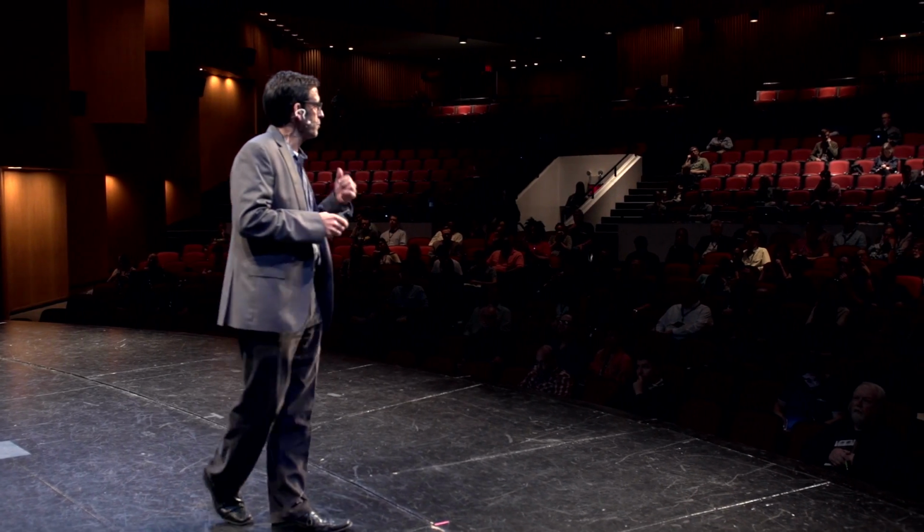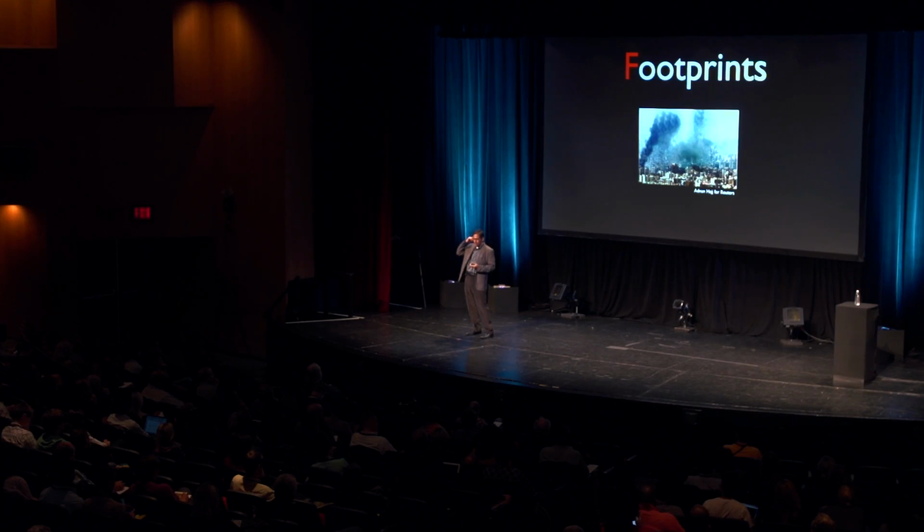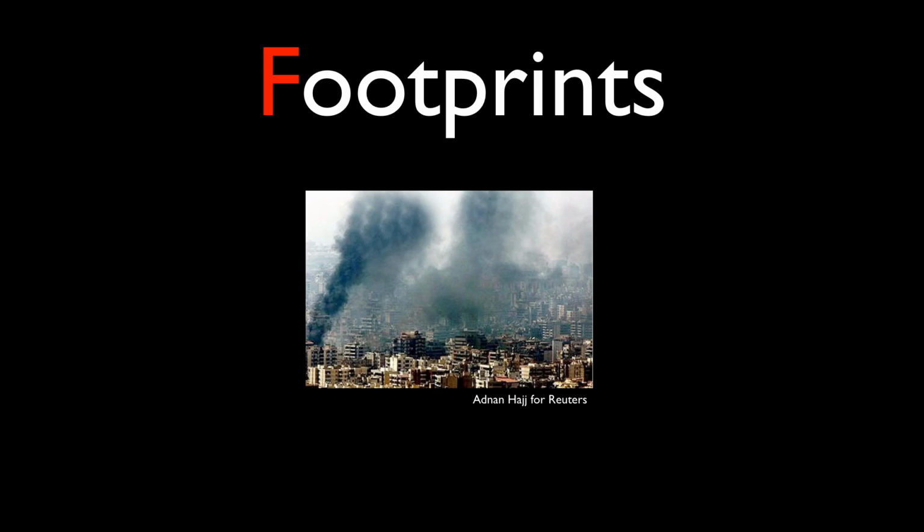Now I'm going to get into footprints. So when I say footprints, I'm talking about how every tool that you use when manipulating a photo is going to leave certain traces behind. And those traces may be subtle or they may be more obvious. And of course, how subtle or obvious they are depends on the skill of the person using the tool to some extent.